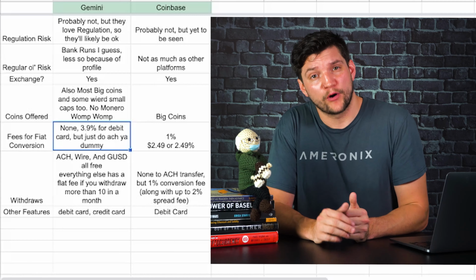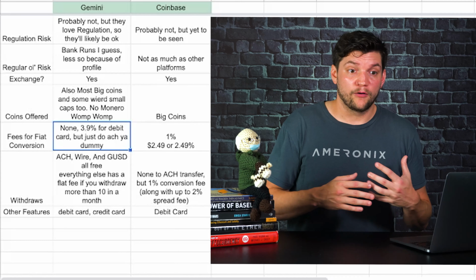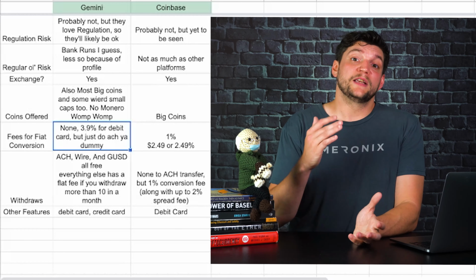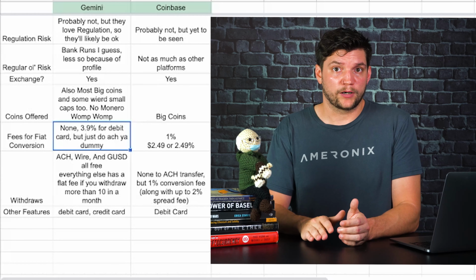They do charge a 3.9% fee if you're going to use a debit card, but I would suggest just using an ACH transfer after linking up your bank account. Now, if you buy on just the normal platform, they are going to give you a spread. You're going to get like a 1% spread, which means that if you buy, it's going to be about 1% above market rate, and if you sell, it's going to be like 1% below market rate.